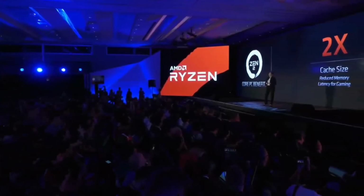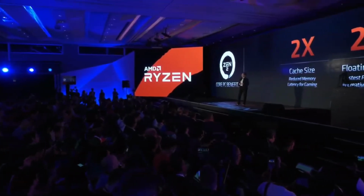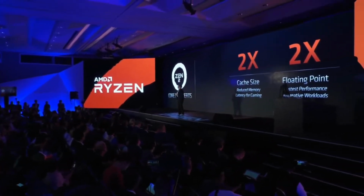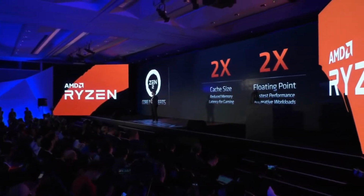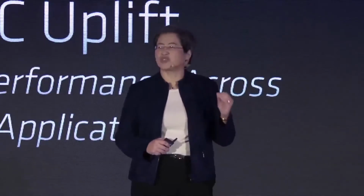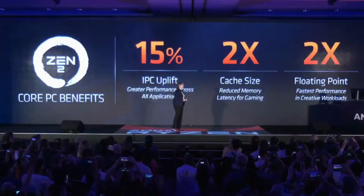IPC, you work incredibly hard for every single percentage of performance. And when we started Zen 2, our engineers told me, Lisa, I think we might get 8 to 10% IPC. Zen was a great core. Zen is a great core. We think 8 to 10% is reasonable. But my engineers are amazing, and they always surprise me and us. And so today, I'm happy to share with you that Zen 2 in the PC workloads actually achieves 15% IPC uplift.